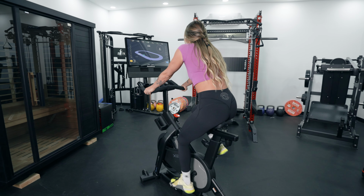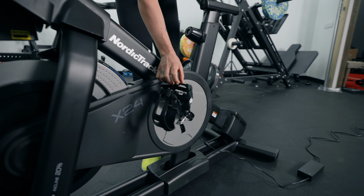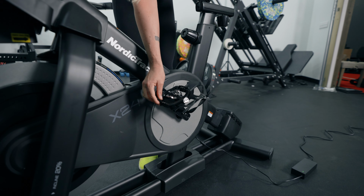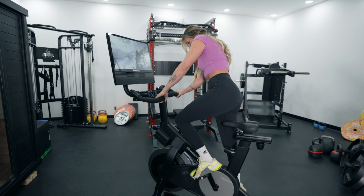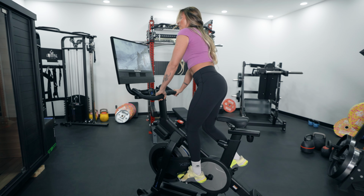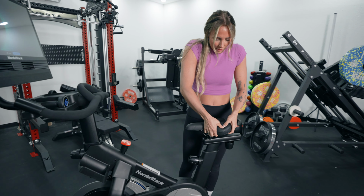Okay, so in terms of comforts, this has dual-sided pedals, meaning that you can use SPD clips with it or your tennis shoes, and it has a cage toe box. Super easy to adjust, and it allows the user to use cycling shoes or your regular tennis shoes. In terms of its seat, this is not my favorite seat.